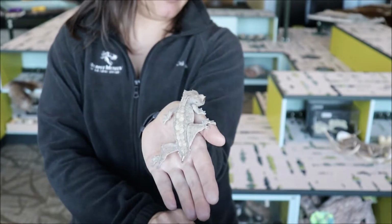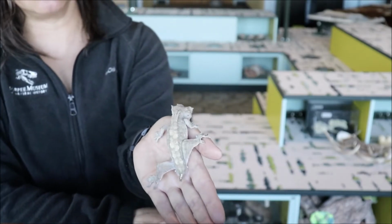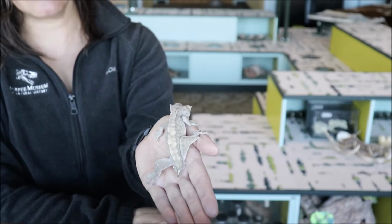Crested geckos can live for a surprisingly long time. In captivity, they've been known to live up to 15 to 20 years.